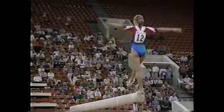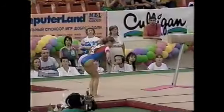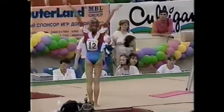Not enough just to stay on the balance beam anymore. They really need to be perfect. Here's a dismount, very difficult. Came up with a great landing.